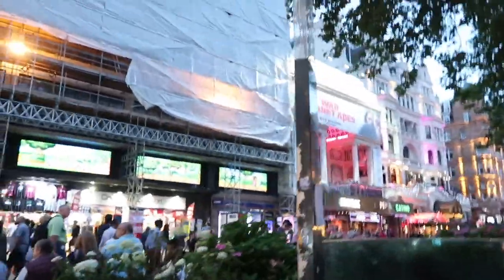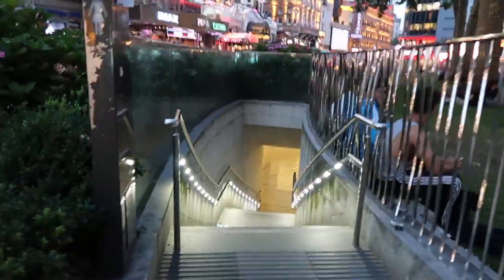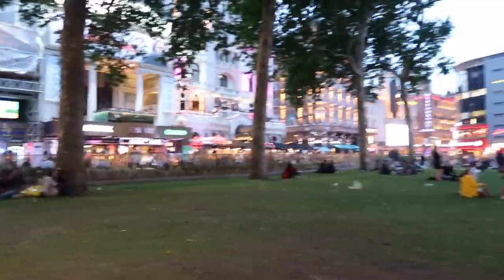Shakespeare sculpture. It's down there. And it's closed. The restrooms are always, always closed. I don't know whose stuff that is. Oh, okay.